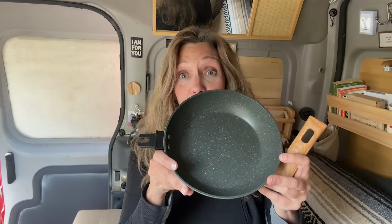The skillet I use is this one. It has a removable handle, and it comes in various sizes. I think this is either the 8-inch or 10-inch, but it has been a very good choice for me and has worked for 4 years, so I have no complaints.